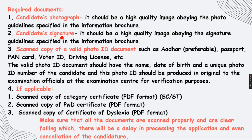Required documents in hand. A candidate's photograph. The candidate's photograph should be a high quality image obeying the photo guidelines specified in the information brochure. If the photograph doesn't obey the one specified in the information brochure, the application system will not consider the candidate's photograph. Candidate signature, again this has to be a high quality image obeying the signature guidelines mentioned in the information brochure. Scanned copy of a valid photo ID document such as Aadhaar card, which is the most preferable one, passport, PAN card, voter ID, driving license, etc. The valid photo ID should have the name, date of birth, and a unique photo ID number of the candidate, and this photo ID should be produced in original to the examination officials at the examination center for verification purposes.